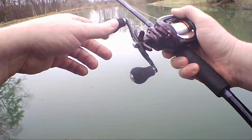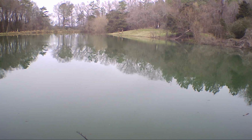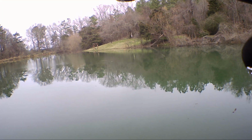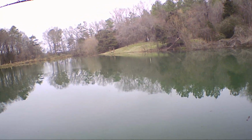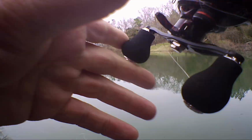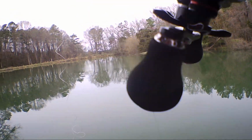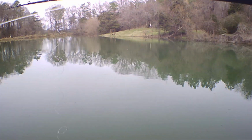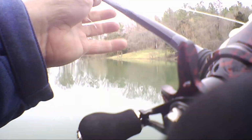That did not cast very well at all. We might want to loosen that a little. Huh. That's bad. That's a bad whiplash right now, right when I'm about to probably get a bite. So it's very plastic, very hollow feeling. Not really a fan of it. I think it'll do okay with really heavy stuff.